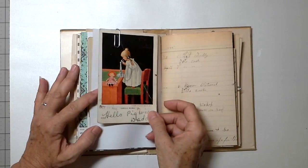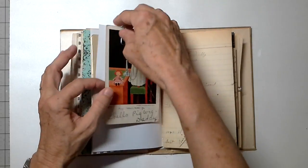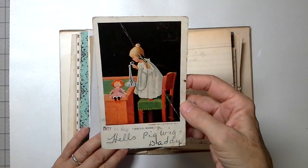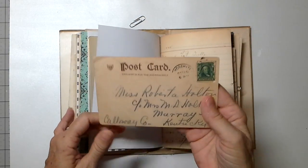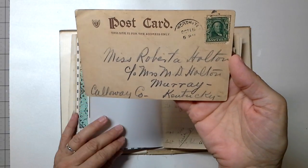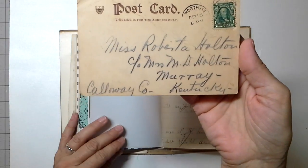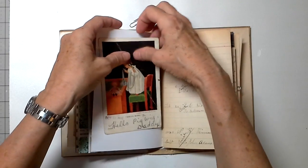A beautiful postcard. It's October 16th, 1906. It says, "Hello, Pigwig," and it's from Daddy. And it shows a young girl with her Raggedy Ann doll, and she's talking on an old-fashioned phone. Miss Roberta Holton, care of Mrs. M.D. Holton, Murray, Kentucky, Callaway County. Beautiful, beautiful card.